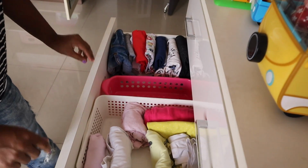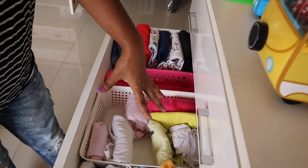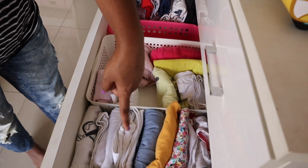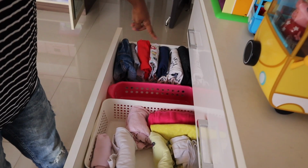So in here I have her home clothes. So this one has all her t-shirts and pants which she uses regularly every day, and these ones are her tops, and this one has her bottoms.